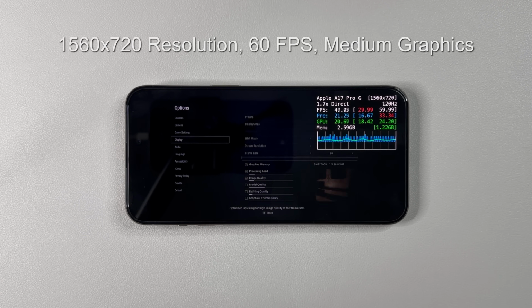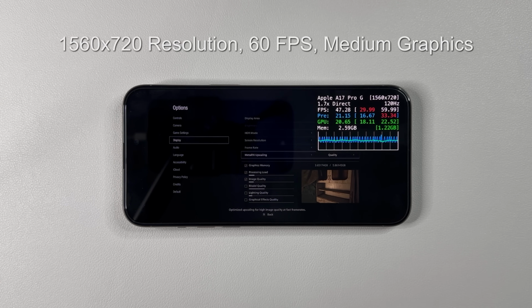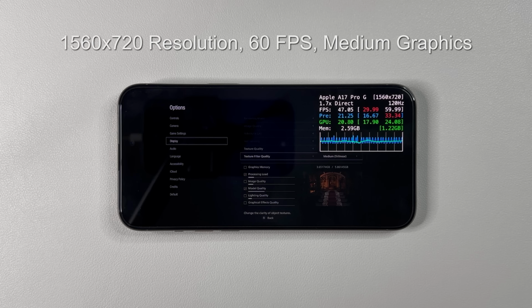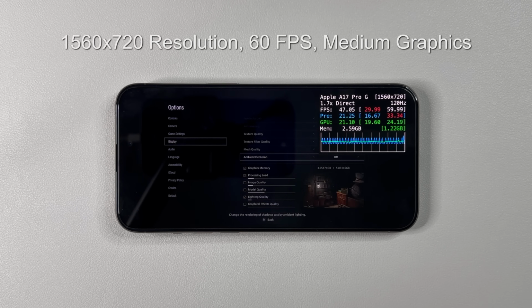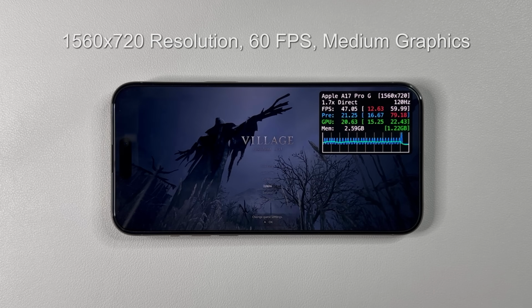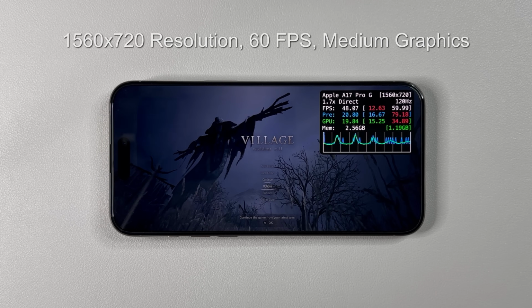On another note, you could increase resolution to 1300p and graphics all the way from high to max settings. But again, I decided to go with default, which is basically medium settings. Nevertheless, let's dive into this test and see just how hot this iPhone will get.